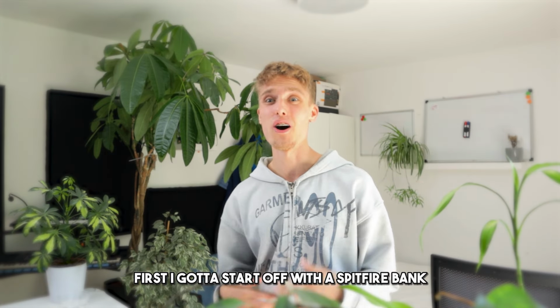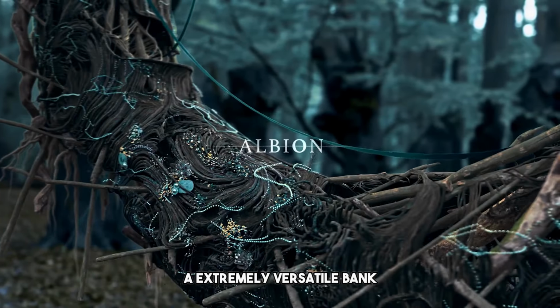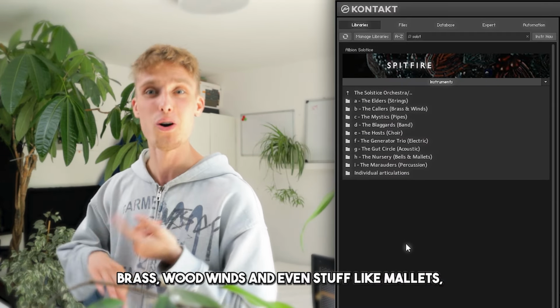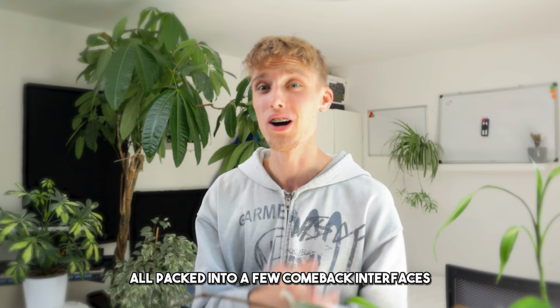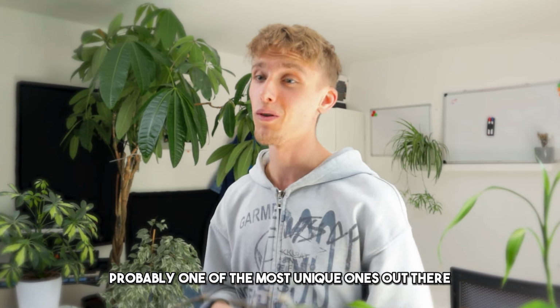First, I gotta start off with a Spitfire bank, where my favorite one by far is Solstice. An extremely versatile bank that has truly unique synth sounds and realistic orchestral sounds like strings, brass, woodwinds, and even stuff like mallets, choirs, and percussion, all packed into a few compact interfaces. Just an insane bank, probably one of the most unique ones out there.